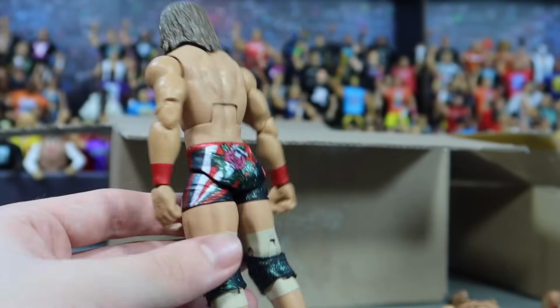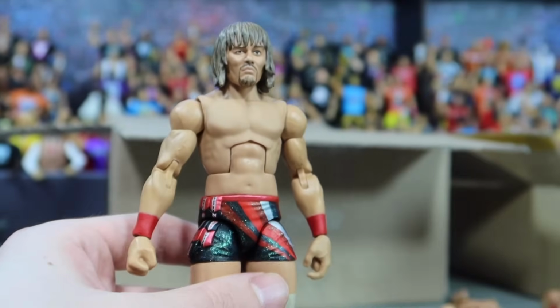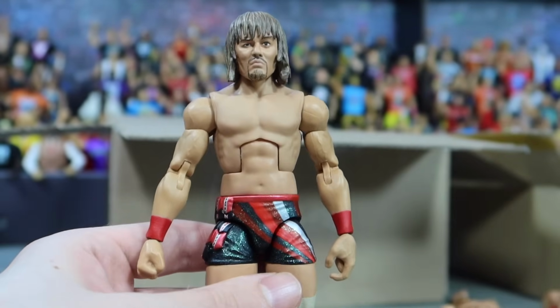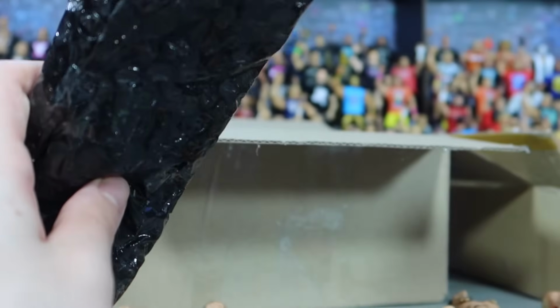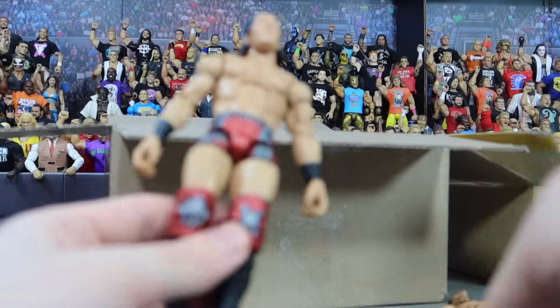And yeah, he added that in, and that just takes the figure, in my opinion, to the next level here. Tetsuya Naito, a very, very cool looking Naito. Next one, okay, we got another Takeshita.